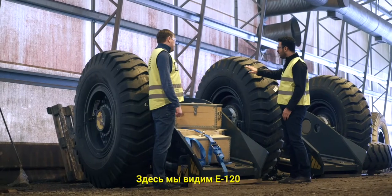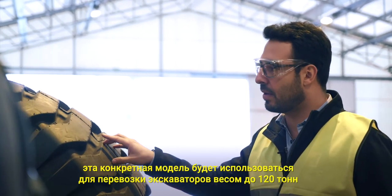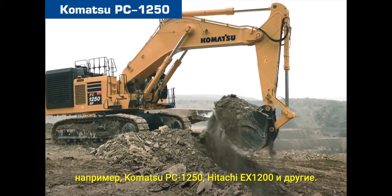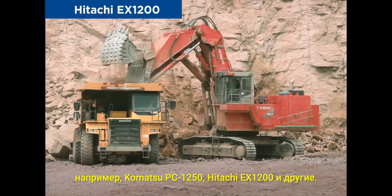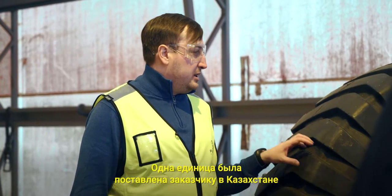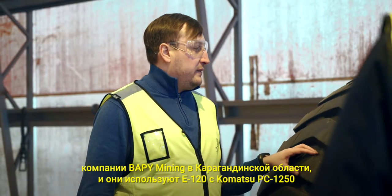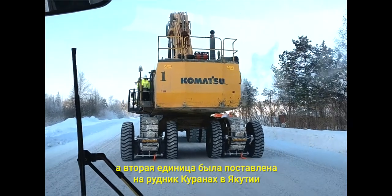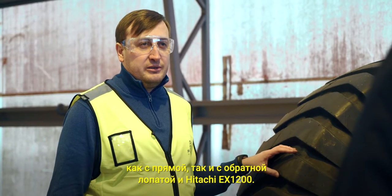What we can see here is our E120. This particular model will be used to transport excavators with a weight of 120 tons, for example Komatsu PC1250, Hitachi EX1200, and so on. By the way, speaking of this model, Finsight has supplied two of these in the past 6 months. One of them was shipped to a customer in Kazakhstan, that's BP Mining in the Karaganda region, and they're using it with a Komatsu PC1250. And the second one was shipped to Polus Gold Mine in Aldan, Yakutia, Russia, used with PC1250 and the Hitachi EX1200 excavators.